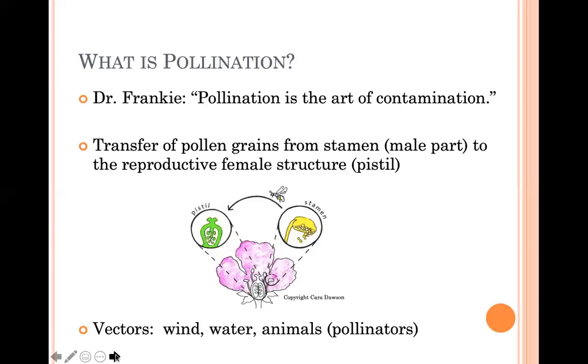And then that's how we get seeds, and that's how the flower can reproduce and make a new flower the next year. Now, some other ways other than bees to do pollination is wind. So some pollen can just blow through the air and land on another flower. Some can fall into streams and be carried down in the water, but pollination is mostly done by animals.